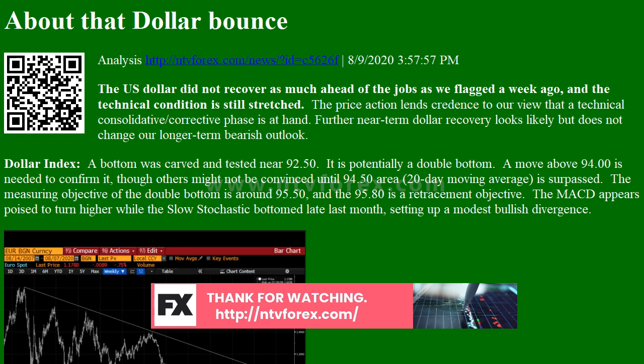The $0.7040 area is the 50% retracement of the rally that began in early July. The $0.7000 area is of modest psychological importance, and the next retracement, 61.8%, is also there. The MACDs are not helpful now, and the slow stochastic has turned lower.